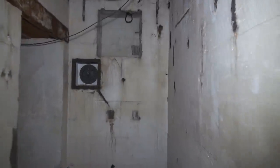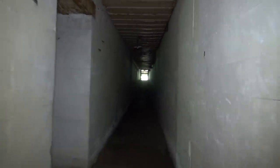You know, usually I'm not a museum fan, but this is on location, on the actual location where this happened, in this Paris headquarters for Hitler.